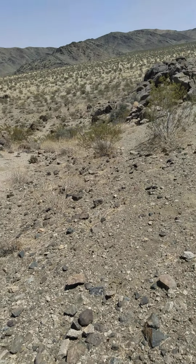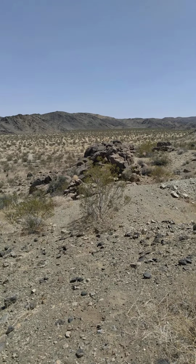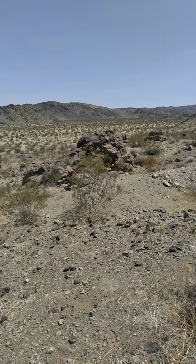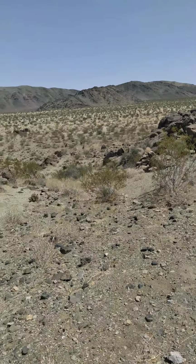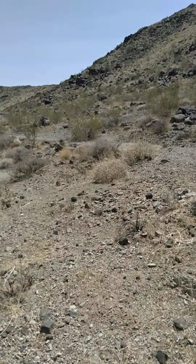So just to give you guys an idea of how close the road is to this mine, there goes a car right there. So this is about it. This mine here, very beautiful still. So I'm happy we came out here. Let's see, this is part of the old road here, and I think we're gonna follow that back down and see you guys at the next mine.